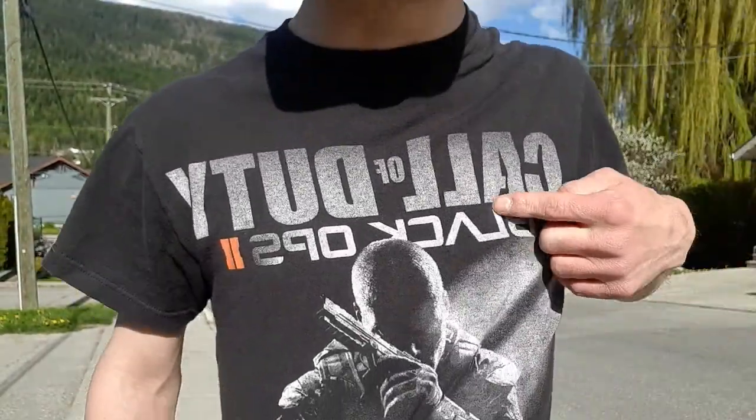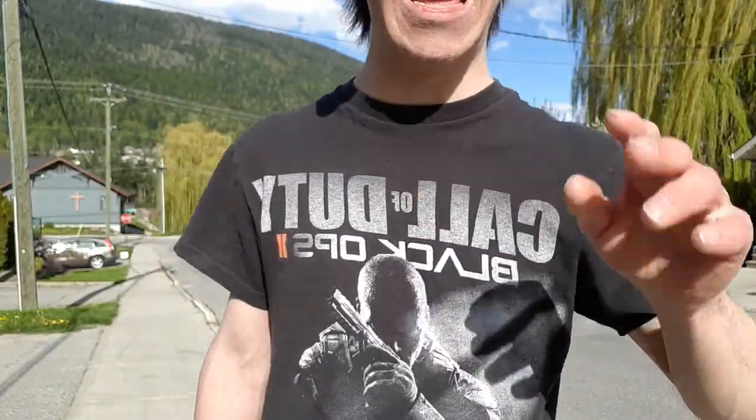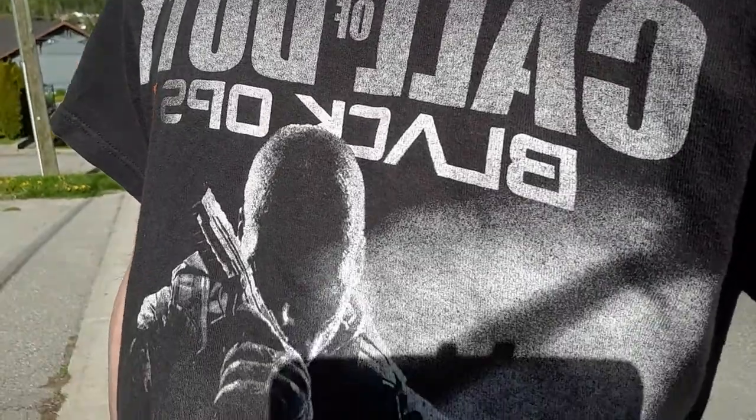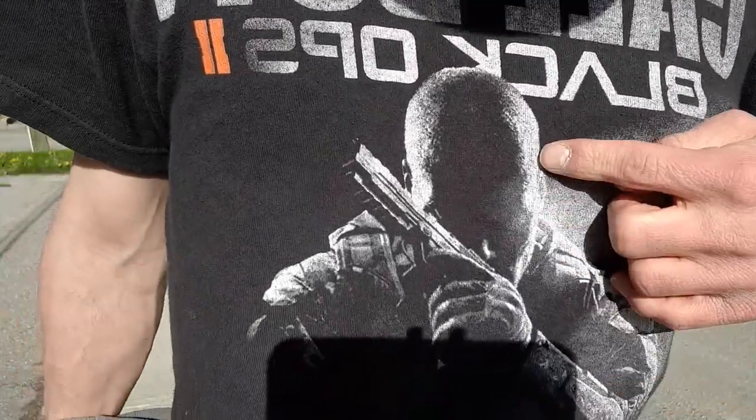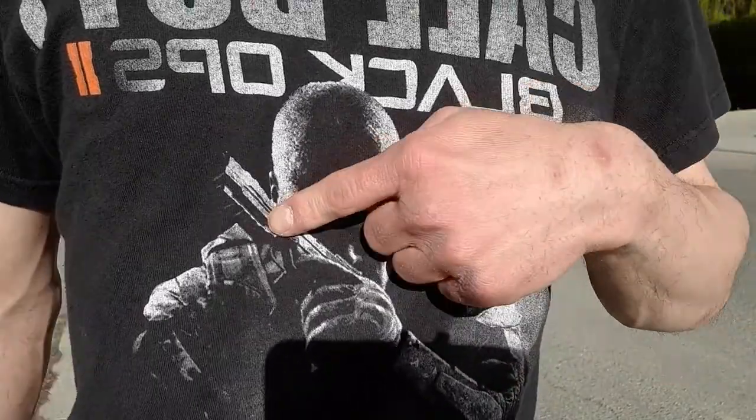As it is, this one here happens to be a TM shirt for the Call of Duty Black Ops 2. And that is a game as well. You can see this man here. He's one of the main characters that you can play in the game. I played that game. It is super cool. I totally dig that. It's a completely epic game.